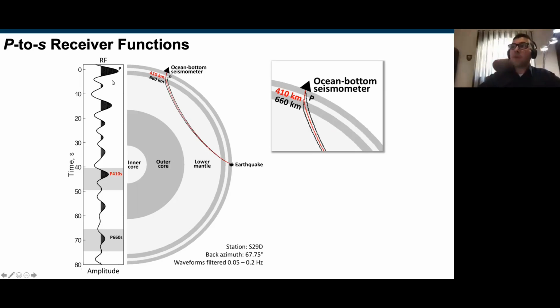So this is how a receiver function looks. Basically, we use the vertical and the radial component recorded on the ocean bottom seismometer. And this is the arrival of the phases of the P2S at 410 and the P2S at 660. One's at about 42 seconds from the P arrival, and the other one is at about 70 seconds from the P arrival. The time difference between the two gives us an indication of the depth of the mantle transition zone. So if the time between P660S and P410S gets closer to each other, the delay time is less, then it suggests a thinner mantle transition zone. If the time between the two increases, then it suggests a thicker transition zone.